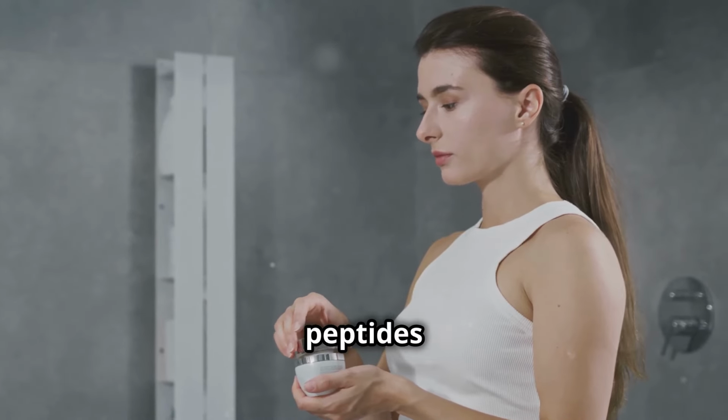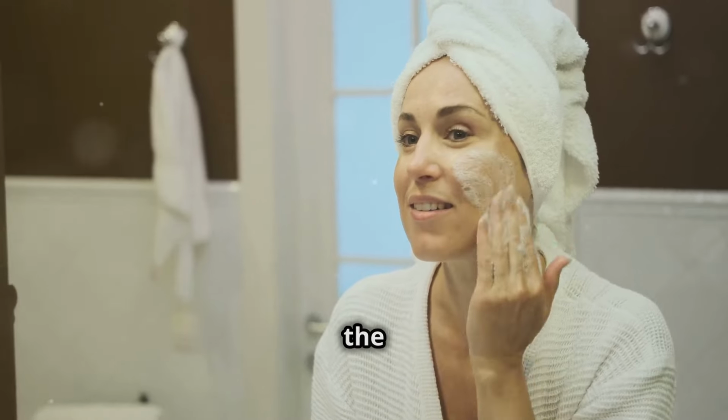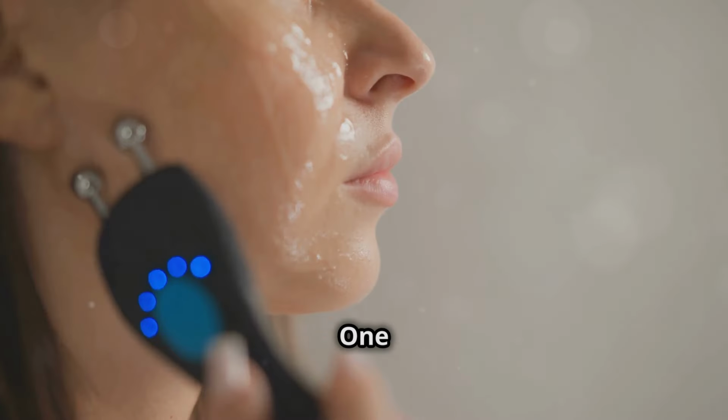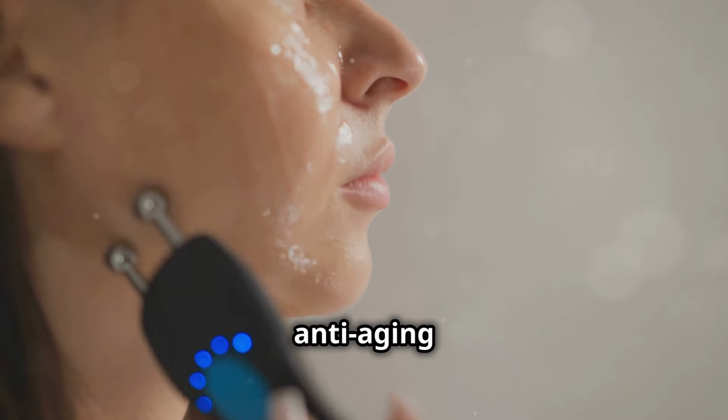To incorporate peptides into your routine, look for peptide-rich creams or serums. Apply them in the evening after cleansing and toning. One of the great things about peptides is that they're gentle and can be used alongside other anti-aging ingredients.